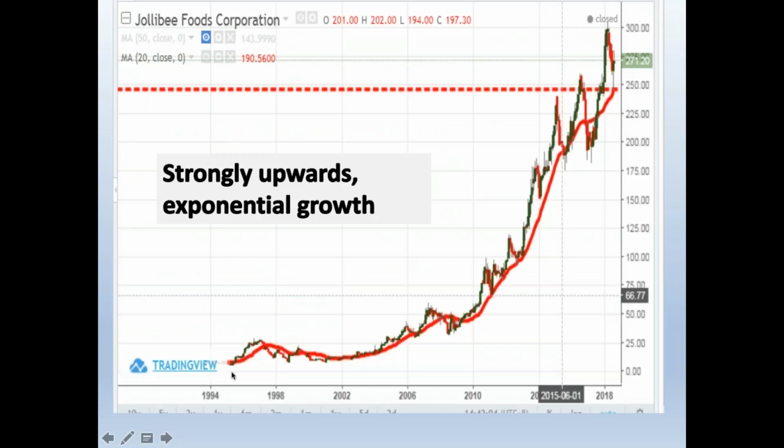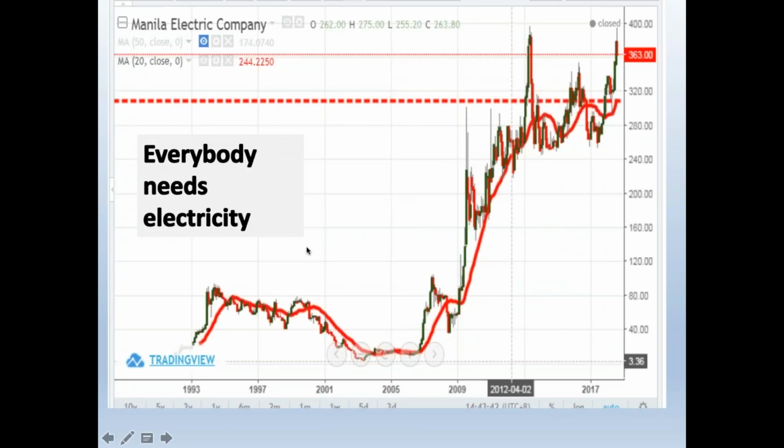So Jollibee Foods, if you invested in Jollibee at 10 pesos per share, or even 50, or even 100, or even 150, it's now at 290 thereabouts. So this one is like an airplane rising to the sky. Imagine an airplane taking off over here, and then clearing, flying over Laguna Lake, and then going up to 30,000 feet. Amazing.